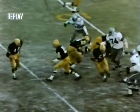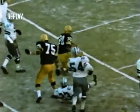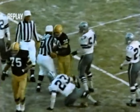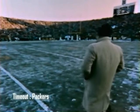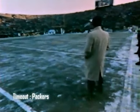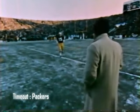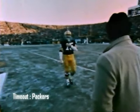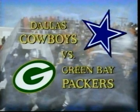And time is called by the Green Bay Packers with a minute and 1 second showing on the clock. Wait a minute. The clock is still running, and now the official is waving that the Packers called timeout. The clock shows 54 seconds. The Packers have the ball at the Cowboys' 3-yard line. It is 2nd down and a little over a yard to go for the first down, and they're just 3 yards away from pay dirt.